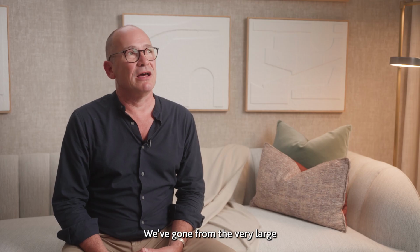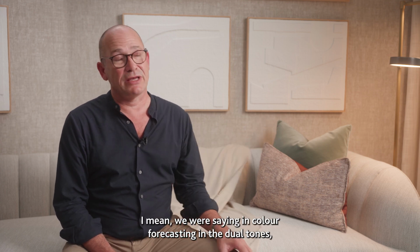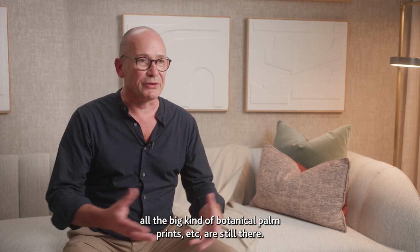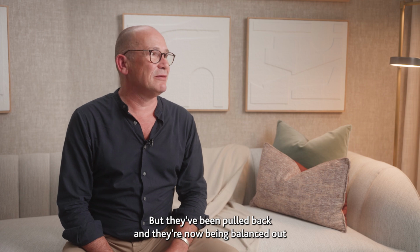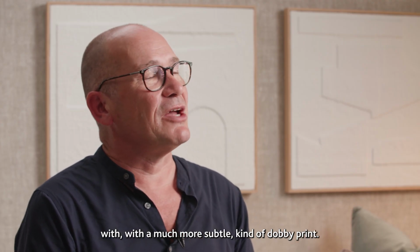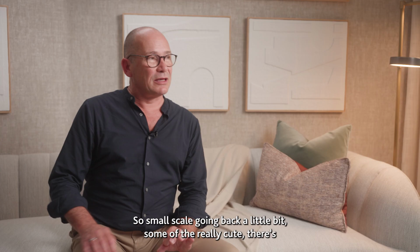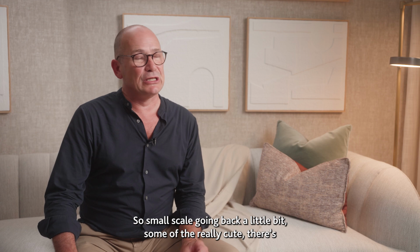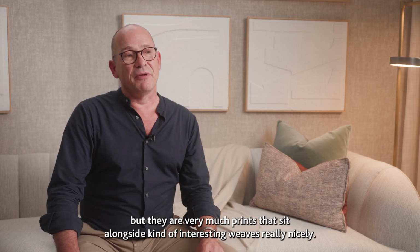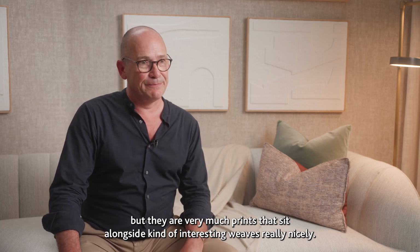We've gone from the very large botanical prints, and they're still in there. I mean, we're seeing with colour forecasting in the jewel tones, all the big botanical palm prints, etc., are still there, but they've been pulled back, and they're now being balanced out with much more subtle dobby prints. So small scale, going back a little bit, there's some really cute prints coming through, which are a bit 50s, 60s style, but they are very much prints and sit alongside interesting weaves really, really nicely.